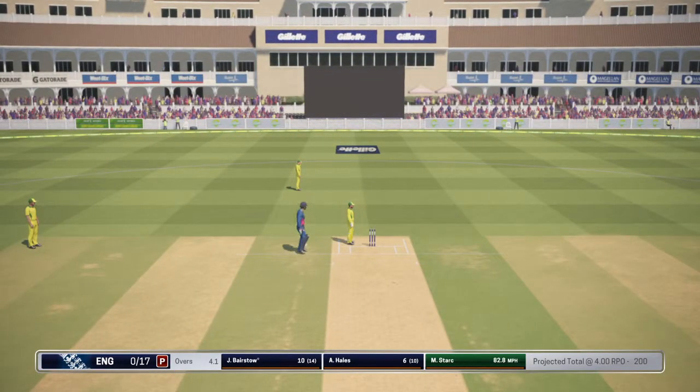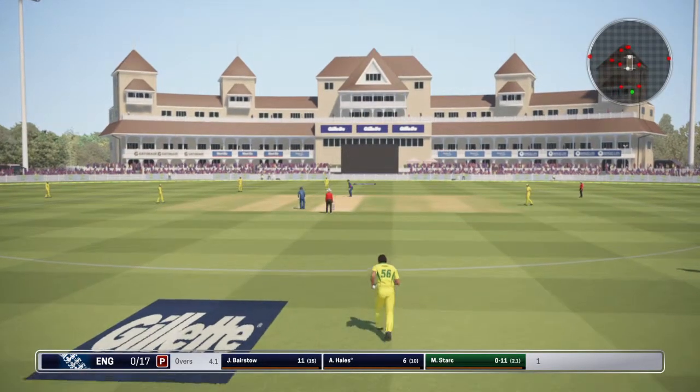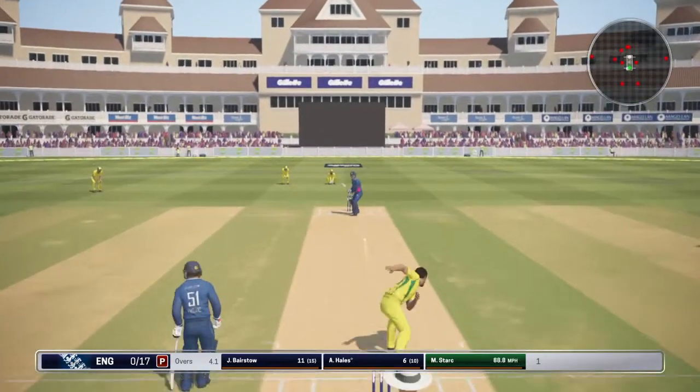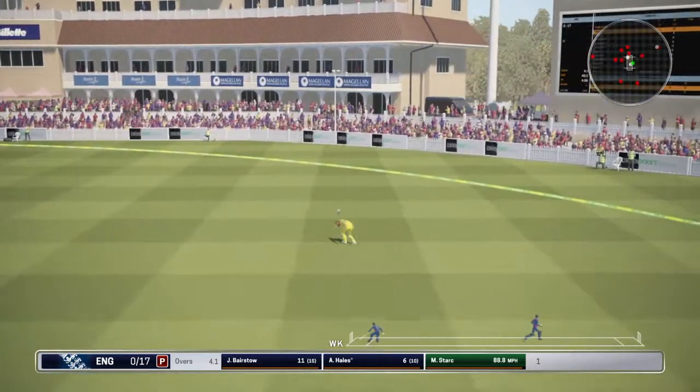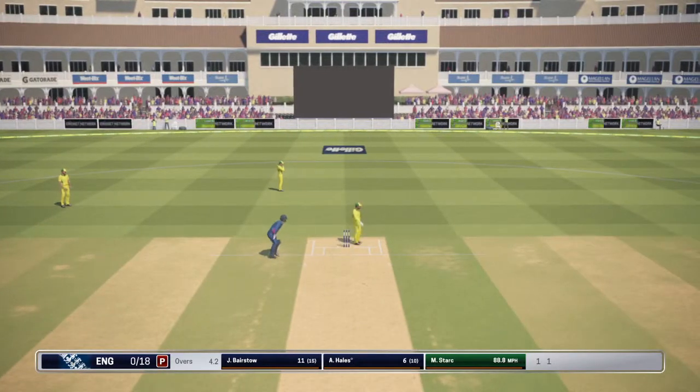And they get a single there. Run saved with that effort. One more to the score.